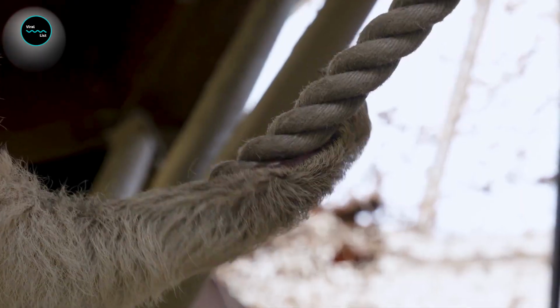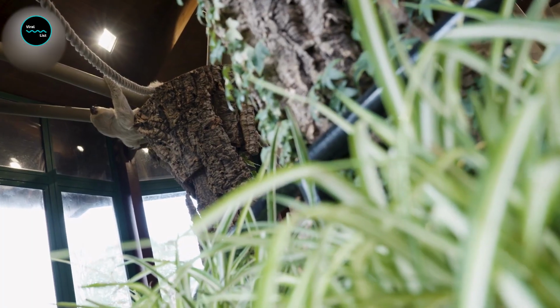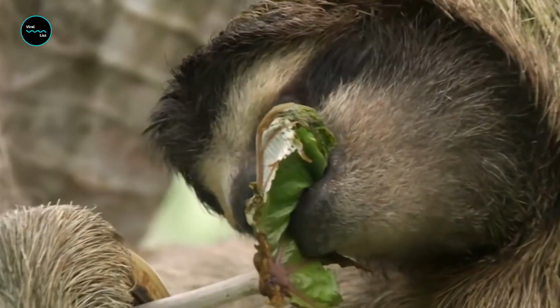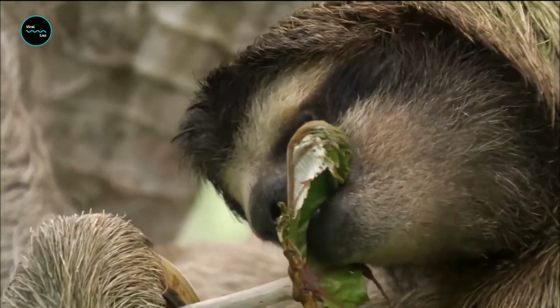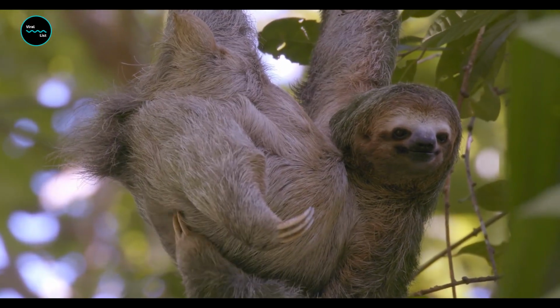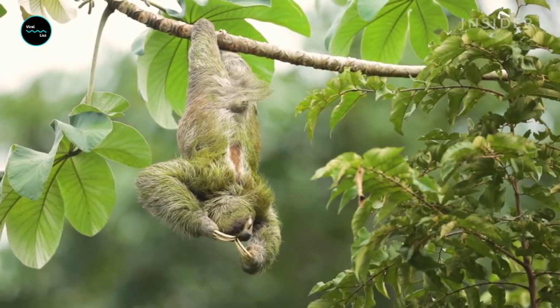Sloths are made to hang upside down. They're so good at hanging upside down from trees with their perfectly curved claws that they sometimes can continue to hang from a branch even after death. Their internal organs, such as the heart and the liver, are arranged in a way that makes living upside down possible. In fact, sloths actually spend about 90% of their lives just hanging around upside down.